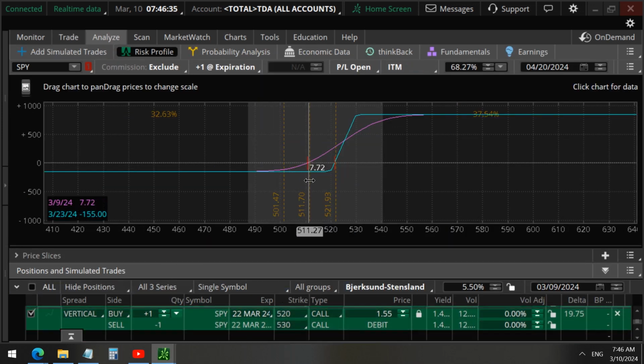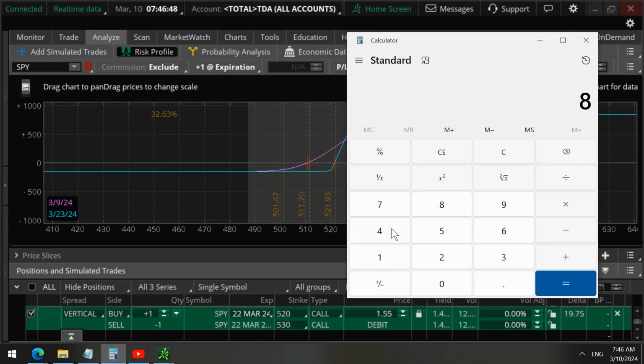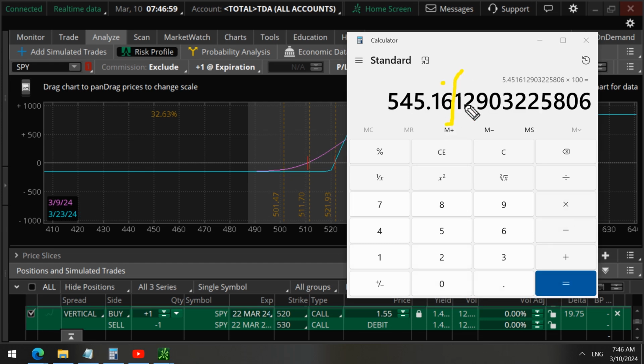And you can see the risk to reward ratio here of $155 risking per trade they can potentially make $845 at max profit. So you can see here that again, this 845, we divide by 155 to see the risk to reward ratio here. This is a 545% potential increase here. So this is how we also set up our option strategies.